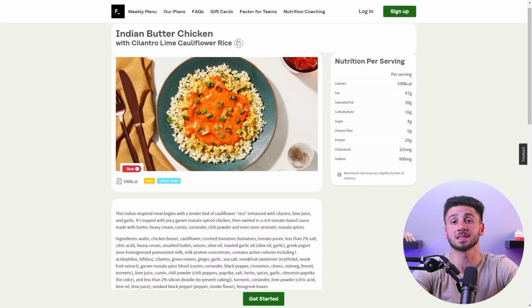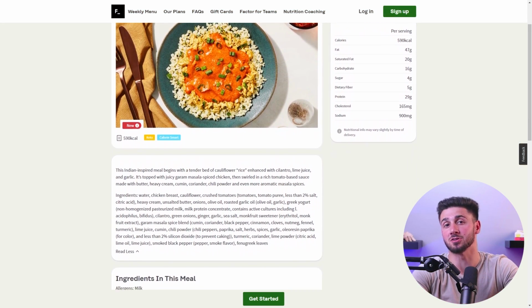Alright, so now let's get into some of the foods you'll be eating. So having ordered 4 meals in this box, the very first thing I dug into was the Indian butter chicken.